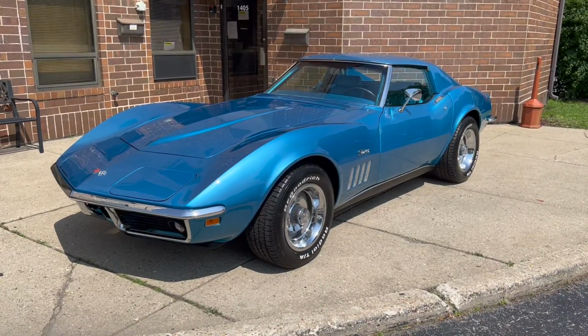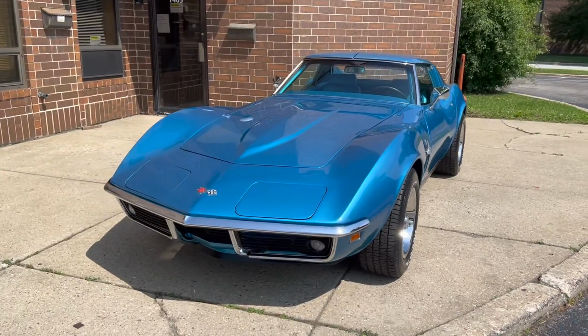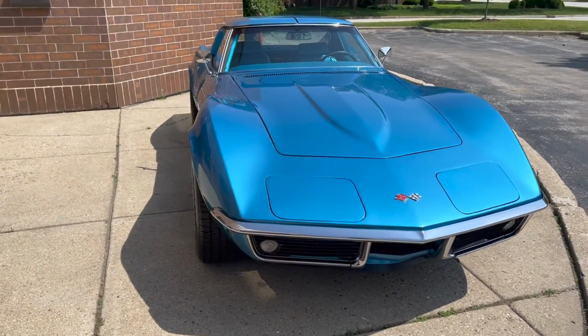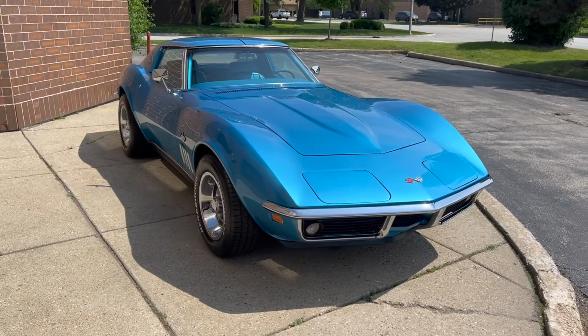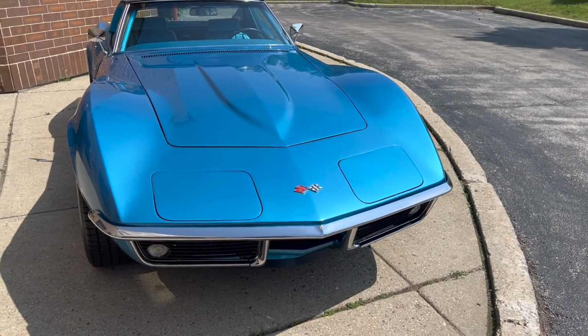Like I said, '69 Corvette finished in factory original and correct color combination: Le Mans Blue with bright blue interior. It has been frame off restored. It's powered by its 350 horsepower number matching motor, and it's M20 4-speed number matching. I have pictures of the serial numbers on both.